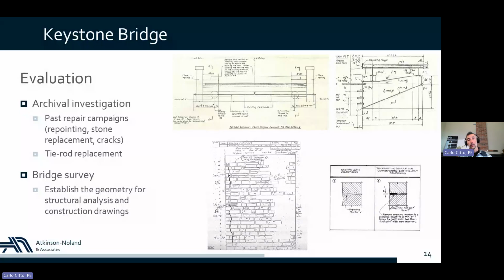So for instance, we were able to find in the drawings that tie rods were installed at some point. We're not sure exactly when, but they were installed in order to tie the spandrel walls together. And then in 1972, a new sidewalk was added to the exterior of the bridge, cantilevering off one of the spandrel walls. We found documentation that the outer sections of those tie rods were replaced with larger diameter rods.